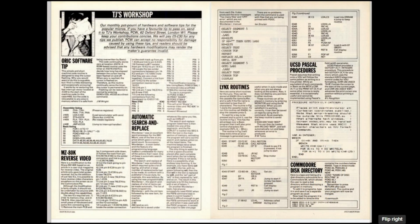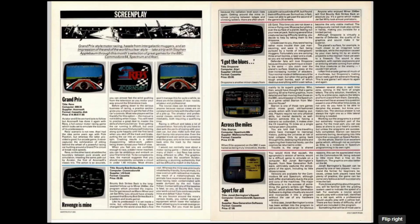Next up in this magazine, I'm taking a look at Screenplay, which is the games review section. I don't think I've ever looked at this in any previous issues of Personal Computer World, and the first thing I noticed was there's a very familiar set of spaceships across the top of the page there, which nowadays would probably have Disney's lawyers on the phone to the magazine.